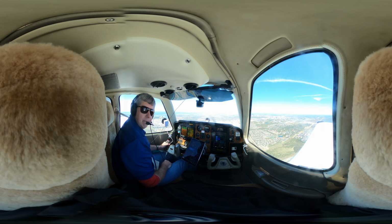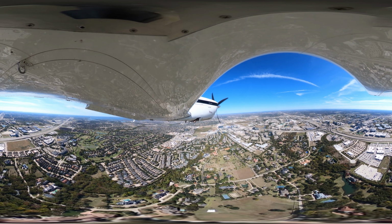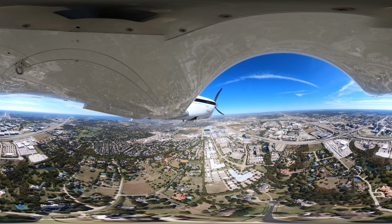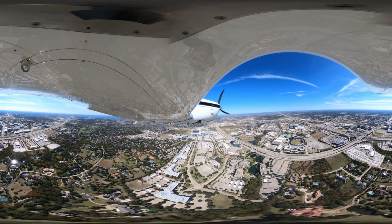Doing all right? All right. So this is Highway 121 down just below. If you look down here over the right-hand side, I don't know if you can see it from where you are, but this building that says Ford on it, that's where the Dallas Cowboys practice.